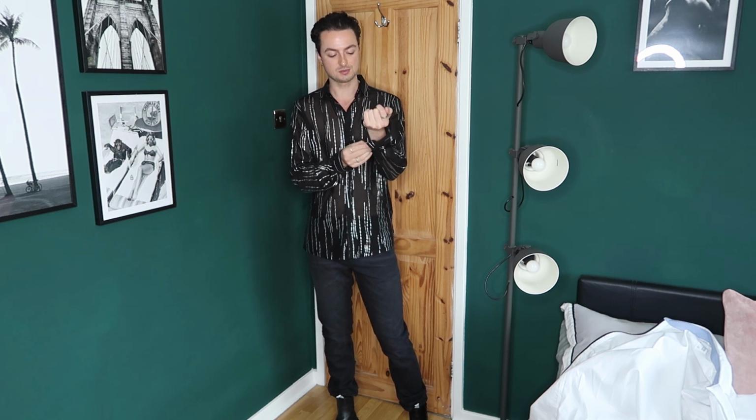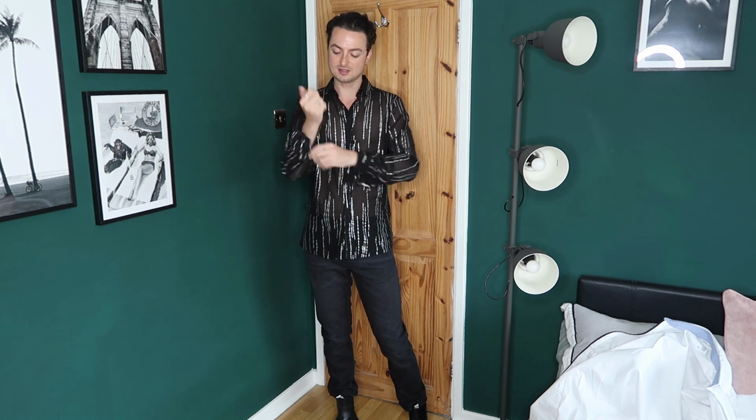I would start by opening the cuffs of the shirt, just because it gives it a bit more of a casual vibe. And for me, I just like the way it looks. I like the movement of the shirt cuffs.